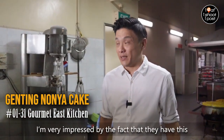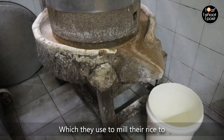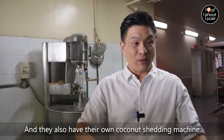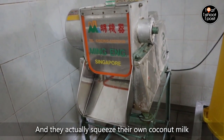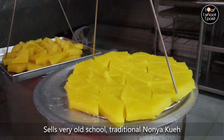I'm very impressed by the fact that they have this very old school stone mortar which they use to mill their rice to make the batter to make the jiu chen gao. And then they also have their own coconut shredding machine. The coconut comes here in the middle of the night and they actually squeeze their own coconut milk. So actually this place sells very old school traditional Nonya kueh.